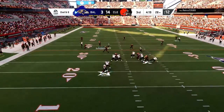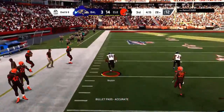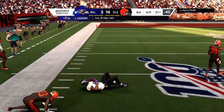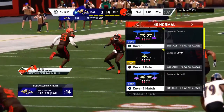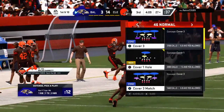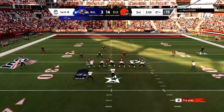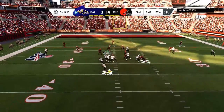To throw on 2nd and 6, Jackson. That'll be taken in there by Miles Boykin. And they finally do get him, but not before he reaches the 27. A big play that time for the Ravens. 45 yards. So now the big play has him all the way inside the 30, 1st and 10.